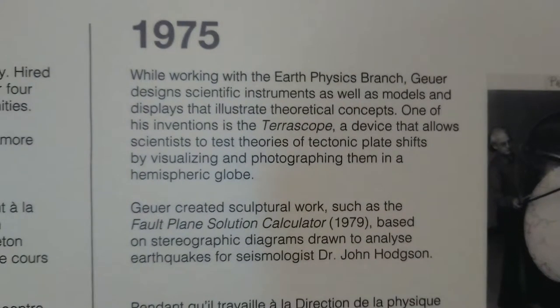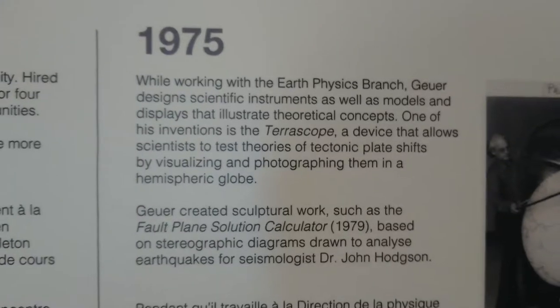Geuer created the sculptural work such as the fault plane solution calculator based on stereographic diagrams drawn to analyze earthquakes for seismologist Dr. John Hodgson.